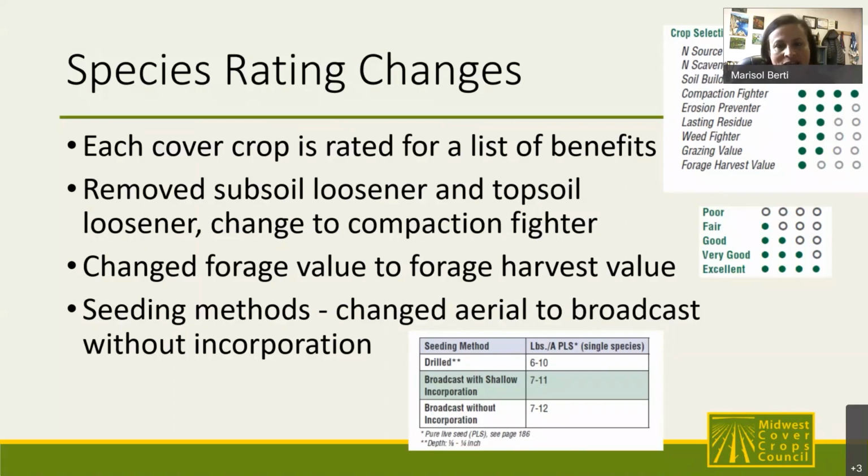And then each crop species is rated poor, fair, good, very good, or excellent. Just to give an idea of which are the benefits, to tie this with the objectives the farmer has to have this cover crop in his field. The list changed a little bit. What we changed is we used to have subsoil loosener and topsoil loosener, and we changed that only to compaction fighter. Then also changed forage value to forage harvest value.